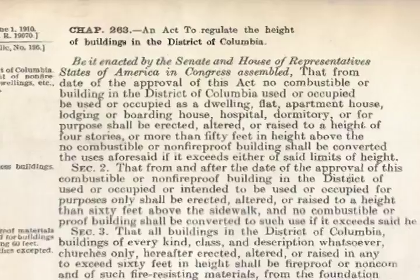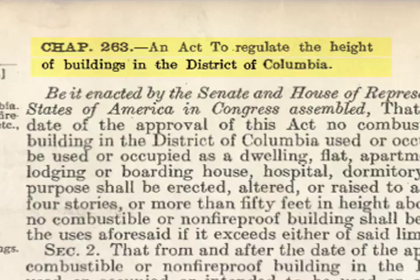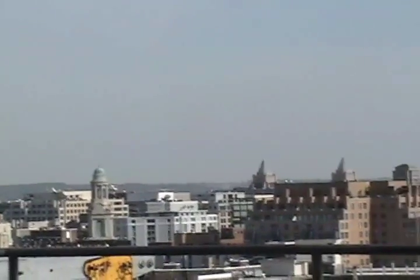In response to the public outcry, Congress passed the Heights of Buildings Act in 1898, limiting DC's residential building height to just 90 feet. This law remains one of the reasons why Washington, D.C. lacks a recognizable skyline to this day.